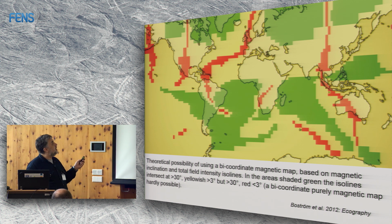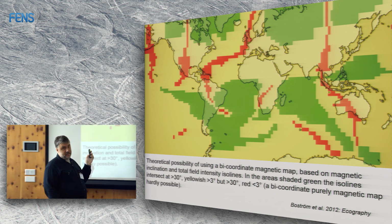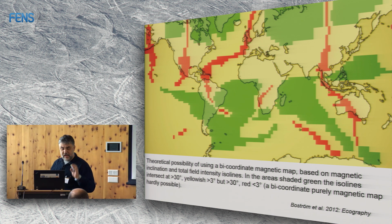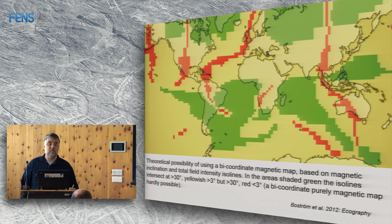So you see that fairly large parts of our planet are shaded green. Many areas are yellowish, where it is maybe possible, but birds migrate also in the areas which are red. So they somehow find a solution, and we'll talk about this solution later on, or what solution it might be, based on the magnetic properties. But this is just for you to have an idea where the magnetic map can be used for long-range navigation and where purely magnetic map would be a challenge.